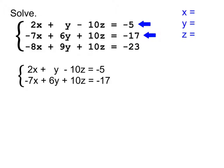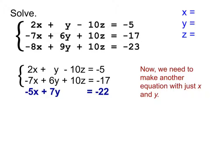All right, now in this case, remember I chose these two equations here because those 10z's, they're already set up to add to 0, and that's what I want to do. And so because of that, I now am going to go ahead and just add those two equations together. And so I'm just going to add straight down on my x's, my y's, actually think about the z's to make sure they add to 0, and our number. And when we do that, in this case, we end up with negative 5x plus 7y equals a negative 22.